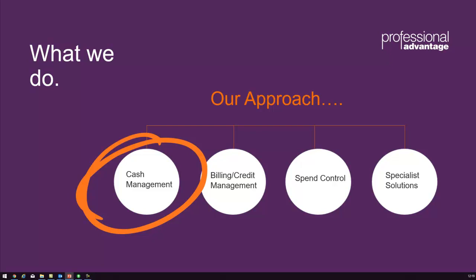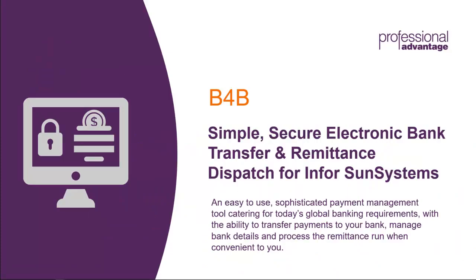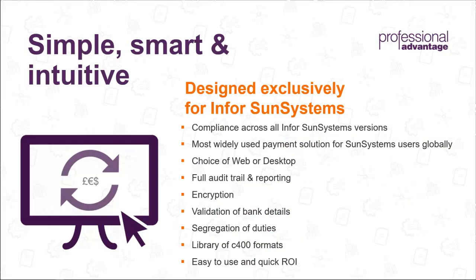This is composed of our B2B payment solution and the separate bank reconciliation module. B2B is a simple, secure electronic bank transfer system that allows you to transfer payments from your SunSystems generate payment function through to your bank. The system is compliant with all versions of SunSystems, and it is one of the most widely used payment solutions for SunSystems across the globe.